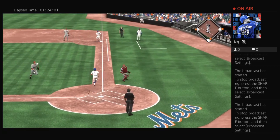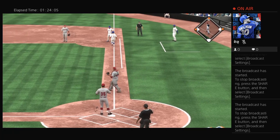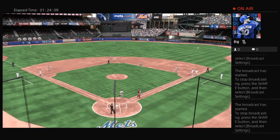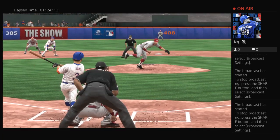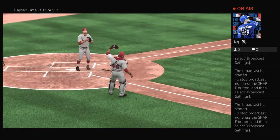And he swings and pops it foul behind the plate. And Ramos able to look this one into his glove for out number 2. Boy, that's just a nice pitch right there with the bases loaded. He gets an infield fly out of it for a big second out. And now he's given himself a much better chance to get out of this mess.